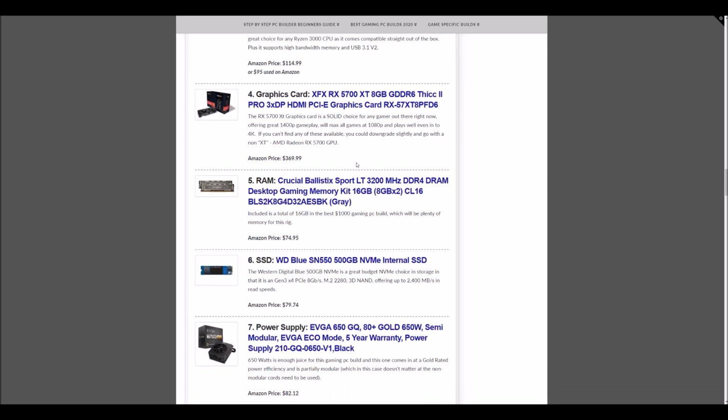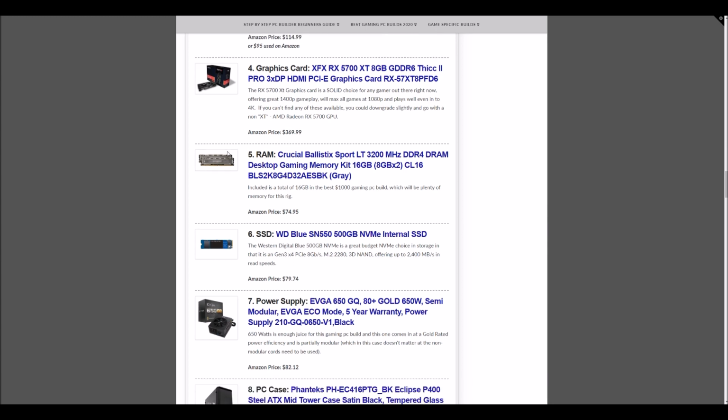Graphics card, we bumped this one up on the $1,000 build this month. We have the RX 5700 XT, which is the older brother to the 5700 non-XT, included this month. But if you do find this one's a little more expensive, you could still go with the 5700 and save a few bucks. This is $369.99.